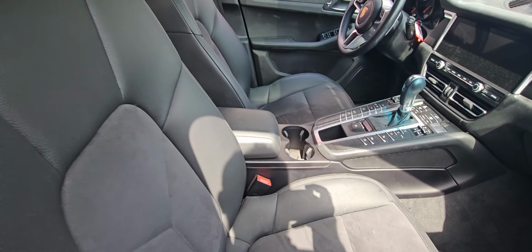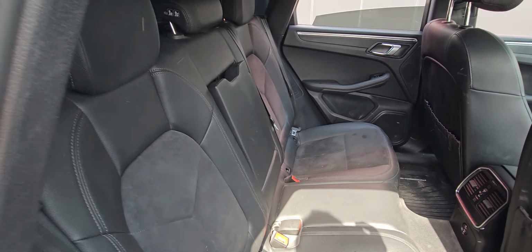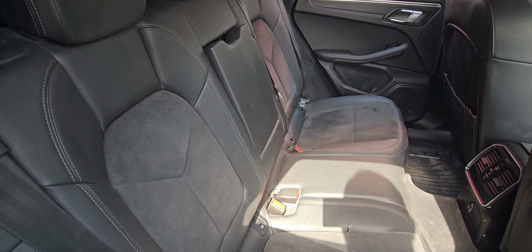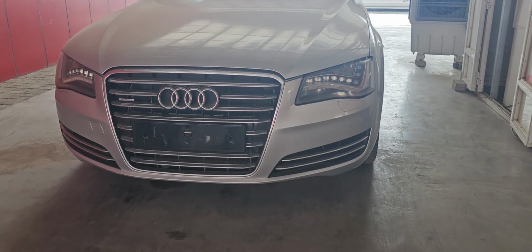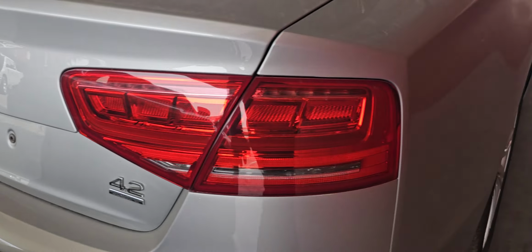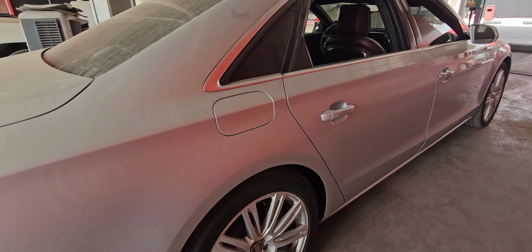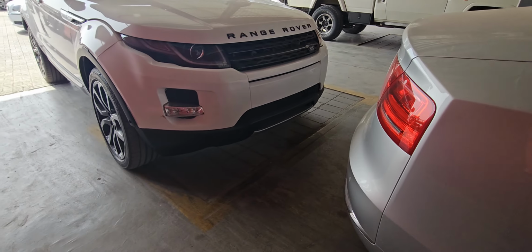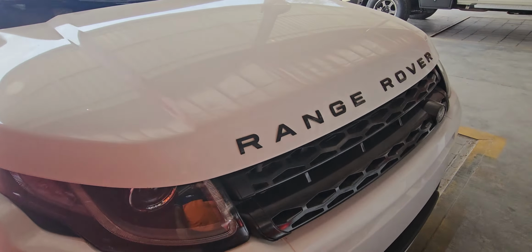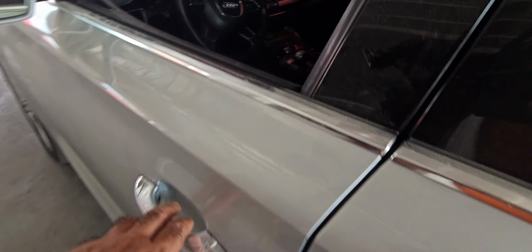So let's go back to start the other car. We're going back to start a new inspection for the other car. So now we have an Audi Edge. It's not looking bad. After that we have Range Rover Evoque, I think. So we'll start it for this car. Let's start the inspection for this car.